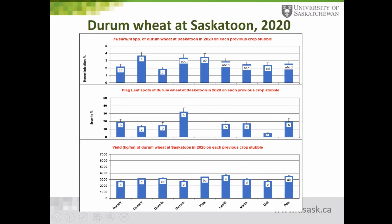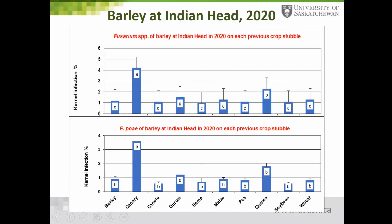So we'll probably have to extend this study by 1 year. Just something interesting at Indian Head, where we harvested barley, or Bill May and his crew did. And when we plated out the samples again, we find again that barley growing on canary seed stubble seems to have quite a high kernel infection. And if you look at which species it is, it's almost all POE down at Indian Head. So that was interesting and quite unexpected.